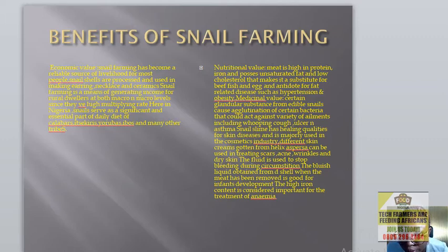Medically, there is a certain substance called glandula, which is from edible snails. It acts against certain bacteria that cause a variety of ailments, including whooping cough, ulcer, and asthma.